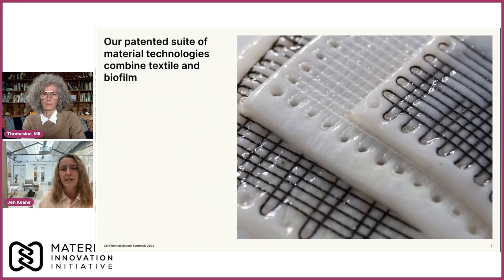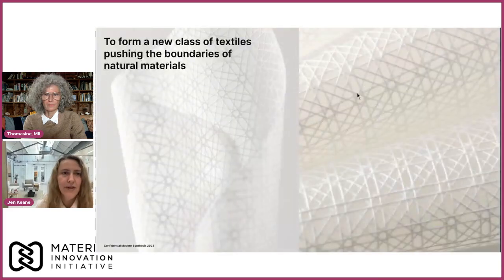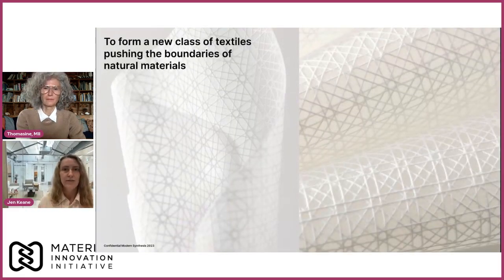And as you see here, it acts a little bit like how rebar reinforces concrete. So you have that core stability that's reinforced by the biofilm. And this allows us to, it won't let me, sorry. Seems to be stuck. There we go. To create really a whole new class of textiles that are pushing the boundaries of natural materials.